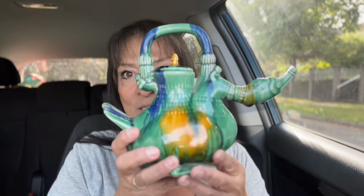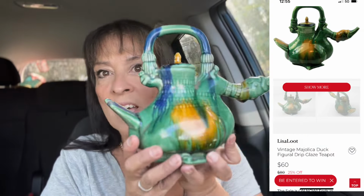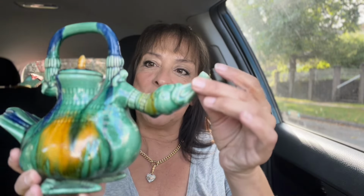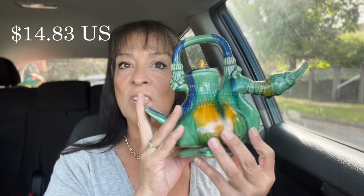I spotted this really cool teapot. It's Asian, but it has a majolica look to it, and this looks to be like a duck, so it's like a duck teapot. Originally they had $39.99. So it was $20 Canadian.